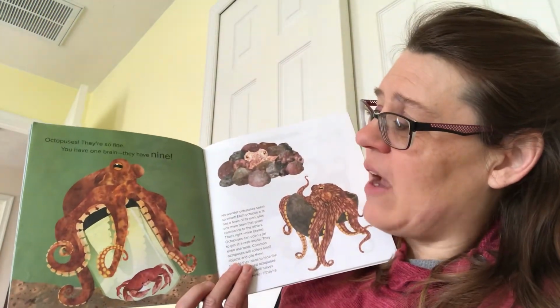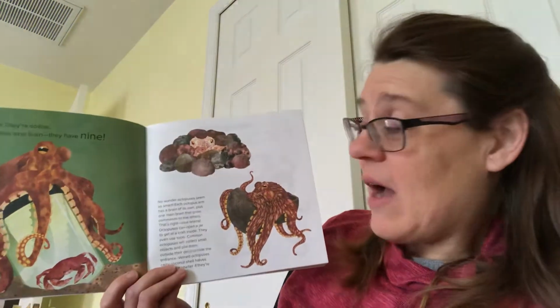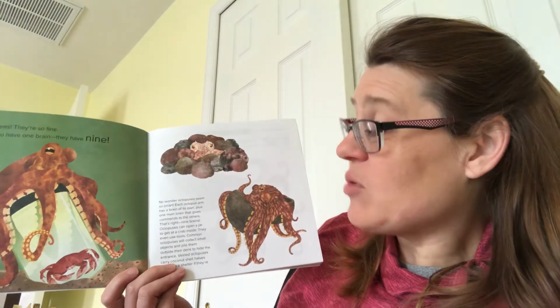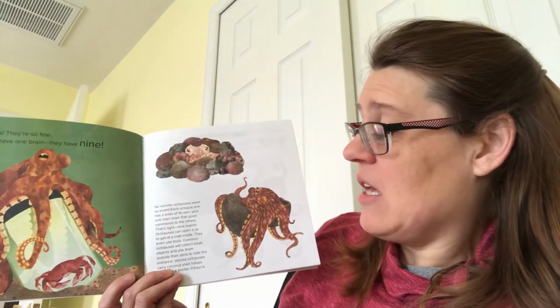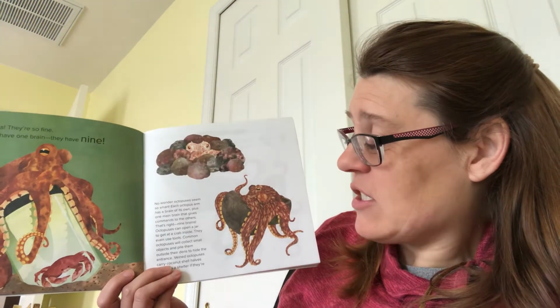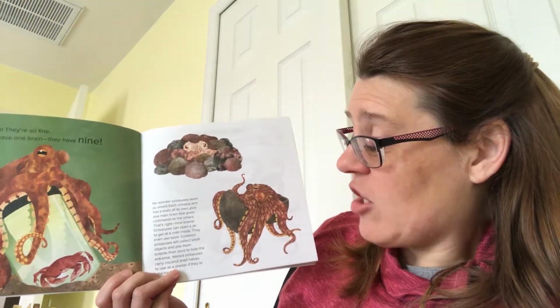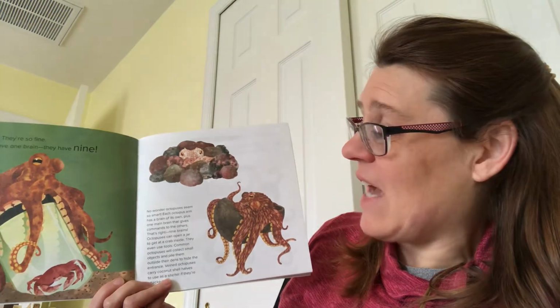Octopuses, they are so fine. You have 1 brain, they have 9. No wonder octopuses seem so smart. Each octopus arm has a brain of its own, plus 1 main brain that gives commands to the others. That's right, 9 brains. They can open a jar to get a crab inside. They can use tools. Common octopuses will collect small objects and pile them outside their den to hide the entrance. Veined octopuses carry coconut shell halves around to use as shelter if they get attacked.